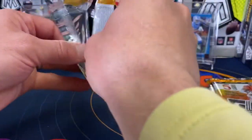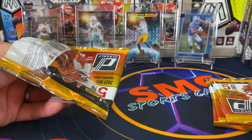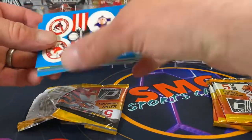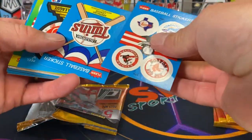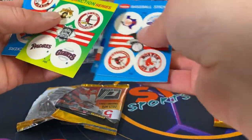Now, one thing too, when you're opening these, you can definitely see what we got. We're just gonna dig right into it. I'll tell you what, let's pick a good team here. We need a good luck charm. We're gonna go with Pirates.